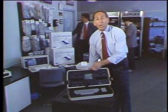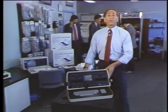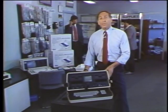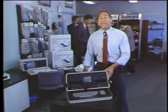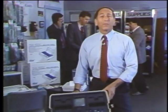Portable computers have come a long way since the old Osborne, smaller, lighter, readable LCD screens, battery power, 40-megabyte hard drives, even 386 chips. Today we take a look at the new generation of portable laptop computers on this edition of the Computer Chronicles.